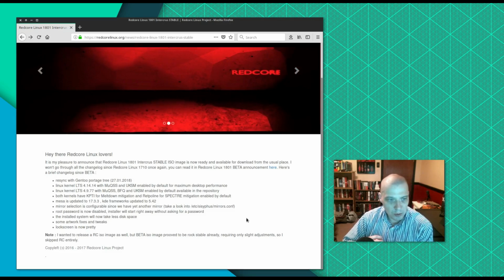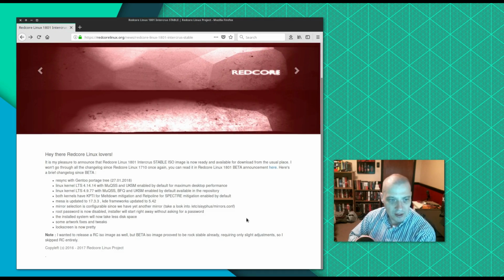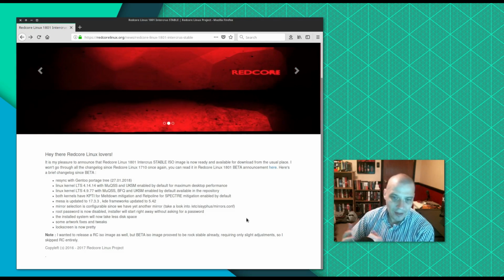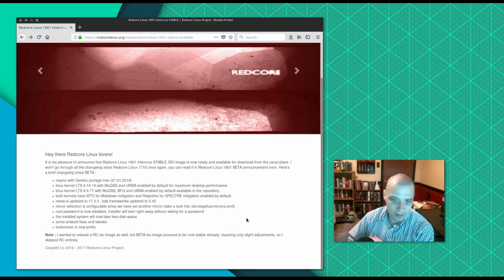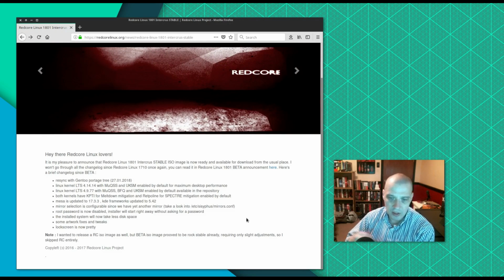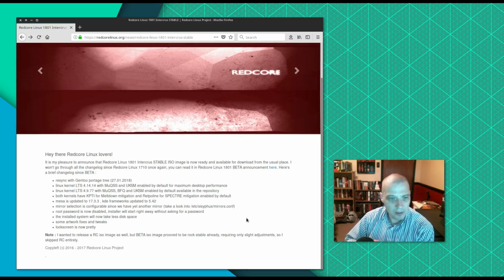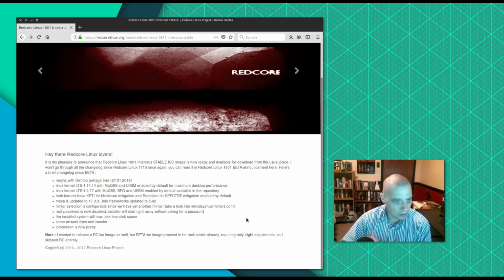Mirror selection is configurable since we have yet another mirror. It's always great to have more mirrors. Root password is now disabled in the installer. The installer starts right away without asking for a password. That's great. In my previous review of Redcore, when I tried to install it, I didn't know what the login or the password was for the installer because it was nowhere in the distribution itself. You had to go to the Redcore website to find what the login and the password was, and I did criticize the distribution for that, but the developers listened and they went ahead and took that out of the installer, so now there's no need to enter a password to run the installer, so that's great.